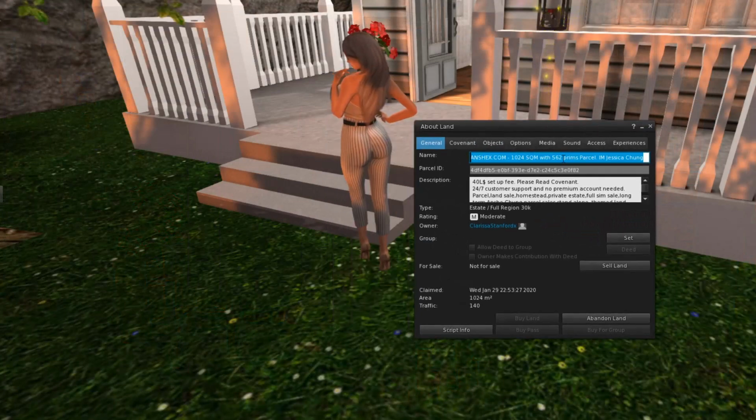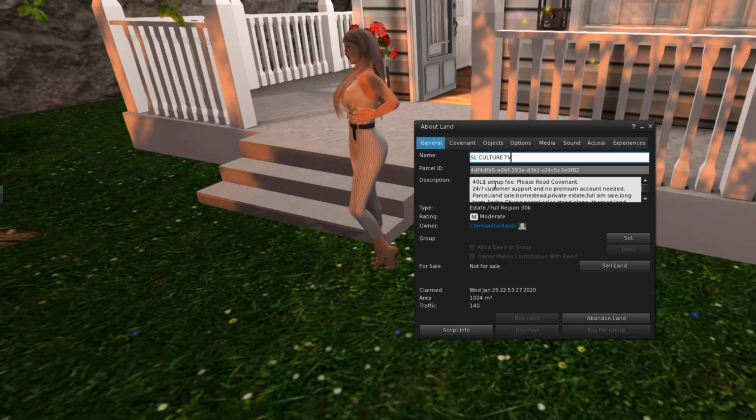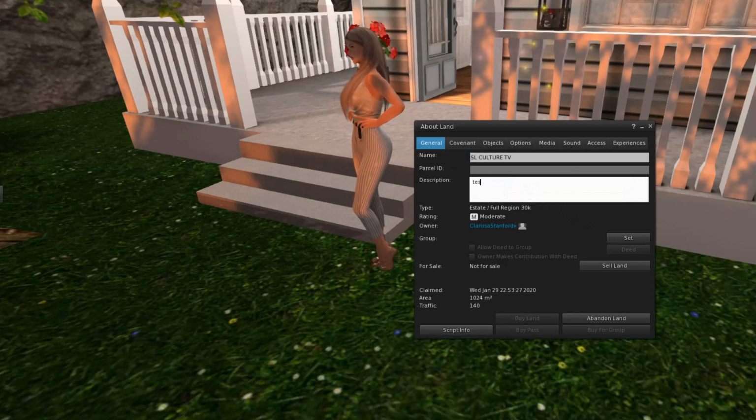If you own a group in Second Life, you can deed your land to the group, which is how you might enable others to have certain permissions if you want them to edit or moderate your residence for some reason.